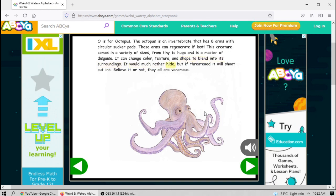It would much rather hide, but if threatened, it will shoot out ink. Believe it or not, they all are venomous.